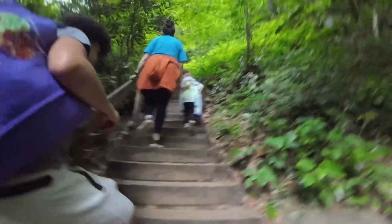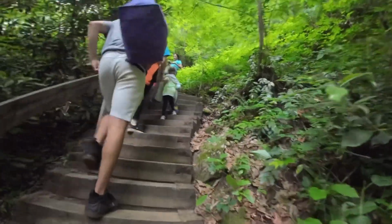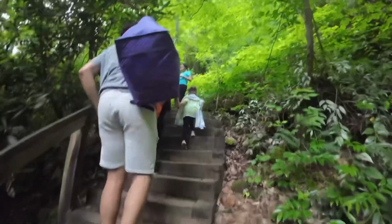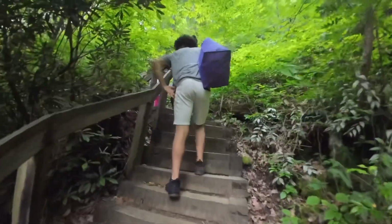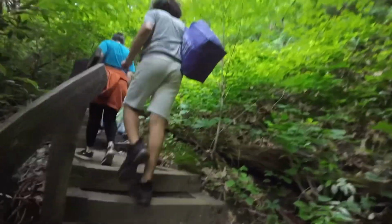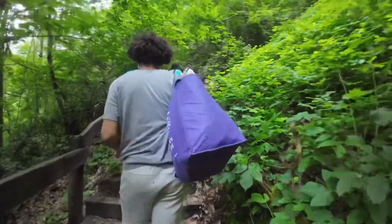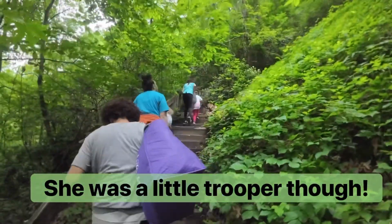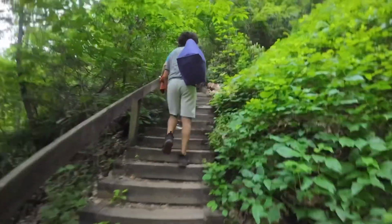Well, we just talked to a young lady who works in the park here, and she says there's a lot more stairs going up the rest of the way, and it's basically the top of the falls, it looks like, but the view is prettier down here, she said. She said with the little kids, it's pretty difficult for them. So we are going to take our time going up, apparently.